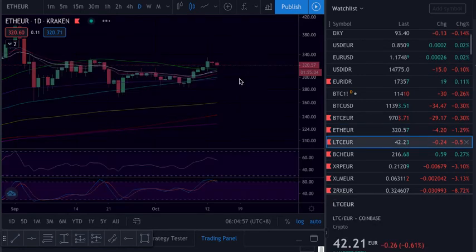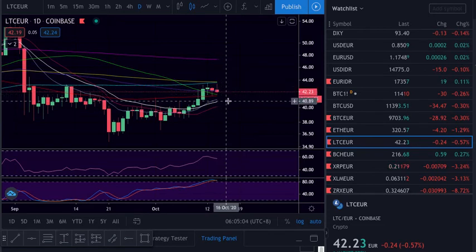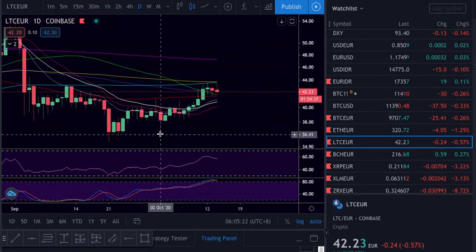Litecoin. So I had Litecoin. I sold it here on the 43. And now I'm waiting to see if we come to test this area, and I will rebuy again. So I sold all my Litecoin already here on the 200 area, and now I'm waiting to make new buys on this area here and use the stop loss here or here, as before.